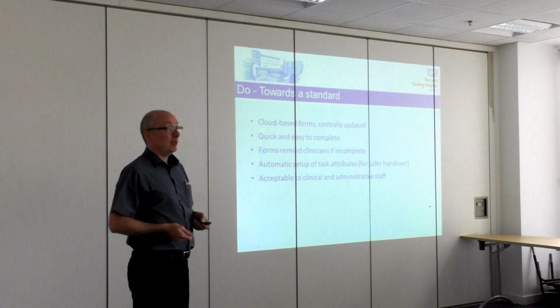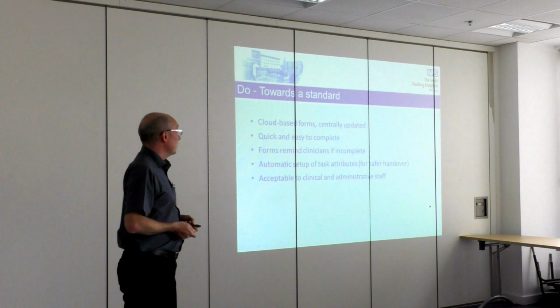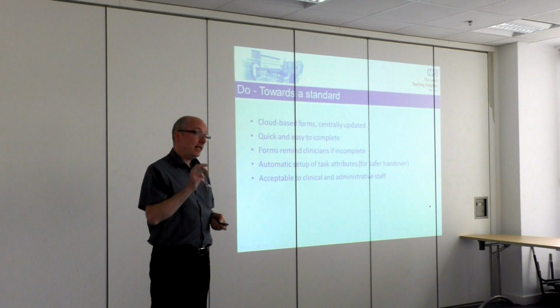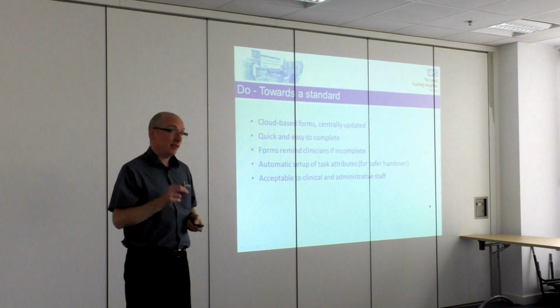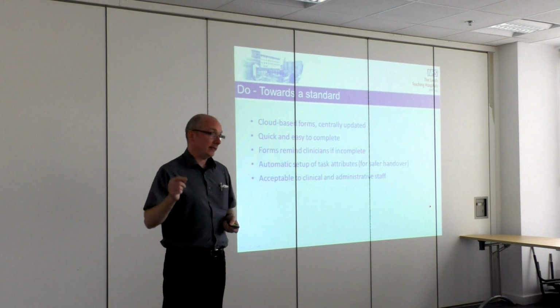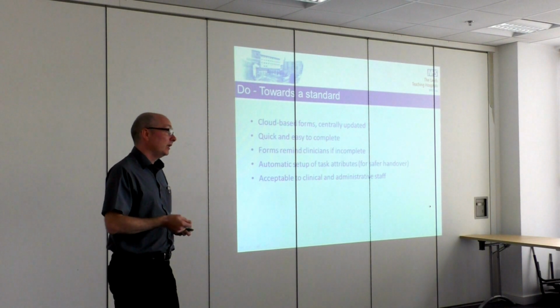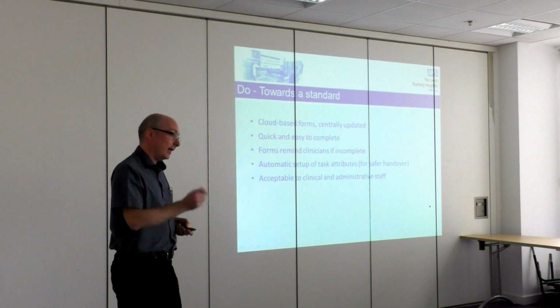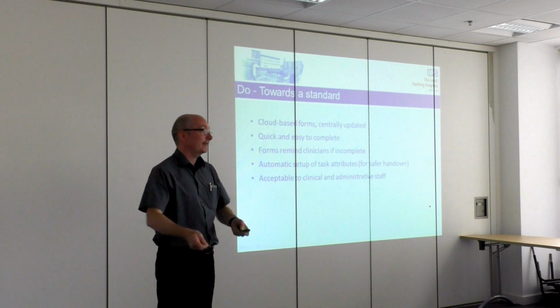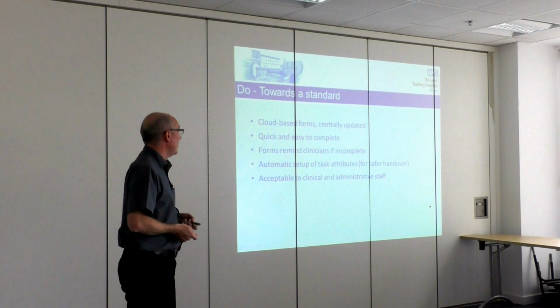They're quick and easy to complete, even on the oldest, rubbishest machines, which a lot of us have. The forms remind clinicians if any of the core clinical information is incomplete. That's a really important bit, because most forms that are arriving in secondary care at the moment are not complete, and that can introduce another delay, or it can mean that patients are sent to clinic where they shouldn't be, where they should be going straight to test. So there's lots of reasons why these forms need to be filled in correctly.